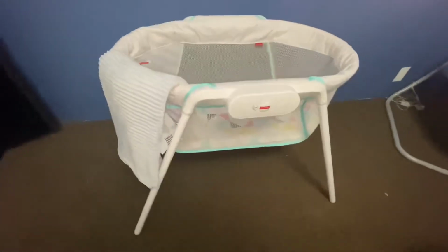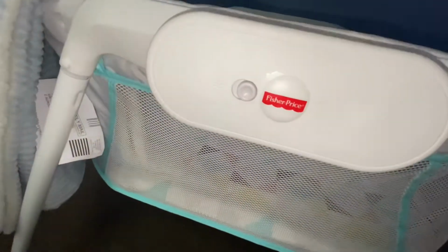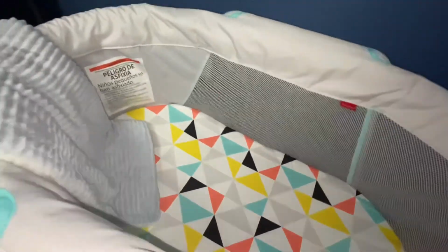Over here we have the bassinet. It is where you can easily pack it up and bring it to go. But we also have one at our condo, so we're leaving this one at my mother's house, and it's just really cute.